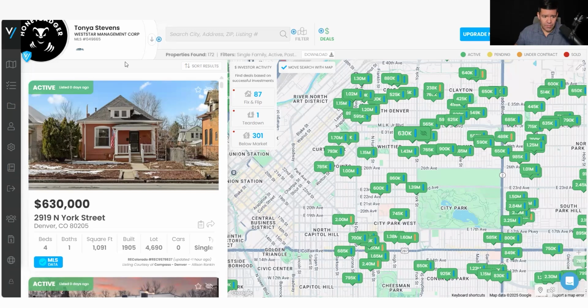But this is the Privy dashboard. Actually, let me get a sense of the group here. Who here is brand new, basically just a beginner? At Privy or wholesaling? Well, Privy in general, because we'll talk about using the tool more than we will about strategy today. Okay. Cool. Bruce, I love it. New Jersey rookie. All right.